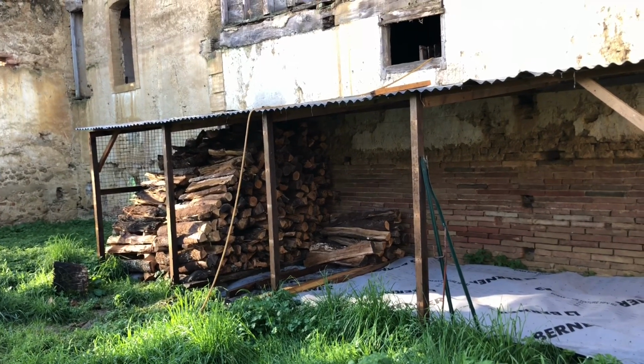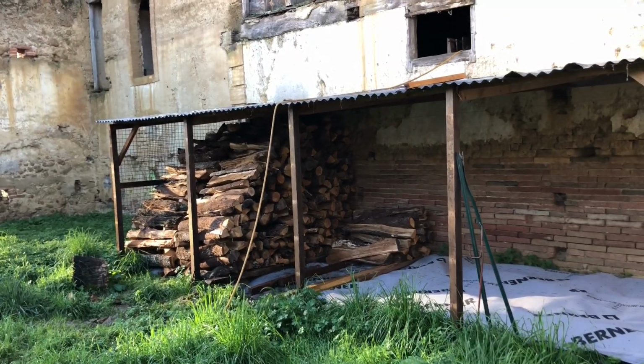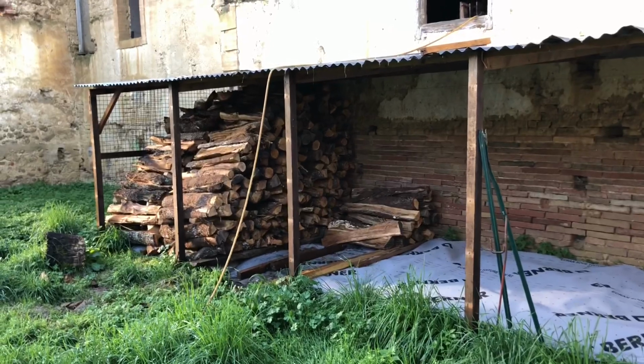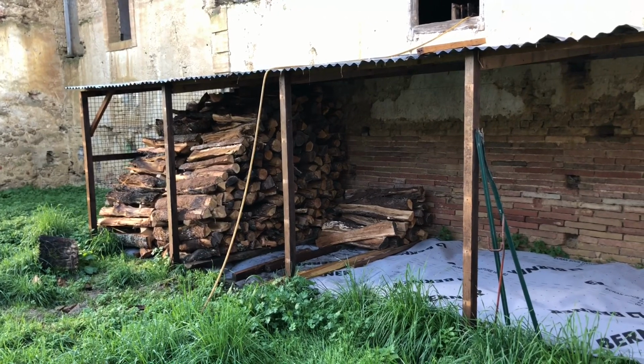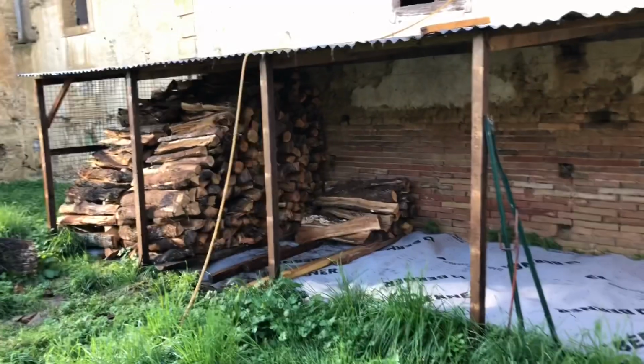So this, which I've been pointing at for a minute now without telling you what it is, this is the start of our wood store, but we haven't transferred a lot of the wood yet. So this is the new wood. It's only about 7 or 8 months seasoned. Could burn it this year if we wanted to, but it's not as seasoned as the wood that we've had for a long time.